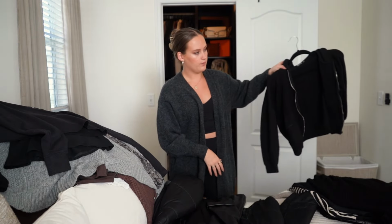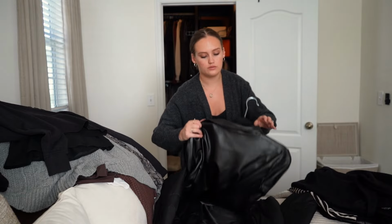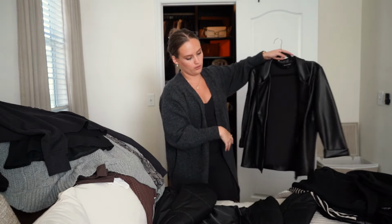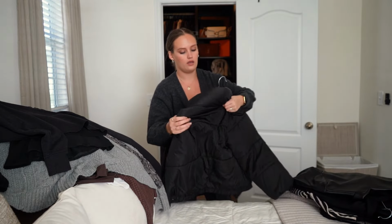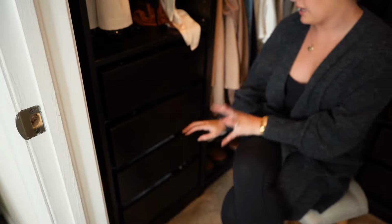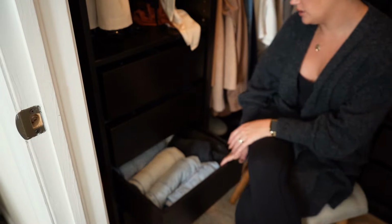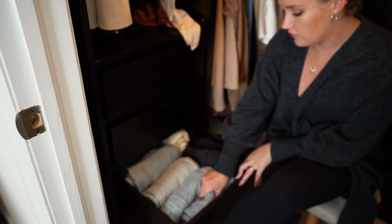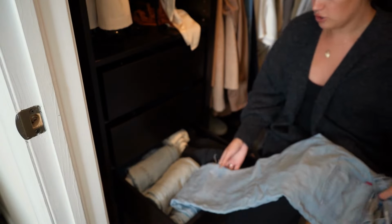My black zip-up jacket, good to hold on to those. And this is my other blazer that's kind of like a leather, faux leather material. And my big black puffer coat. And that's actually all for my hanging clothes. I do have some like jeans and shorts in these drawers. I'm pretty sure I'm gonna keep a lot of these, but might be worth checking.